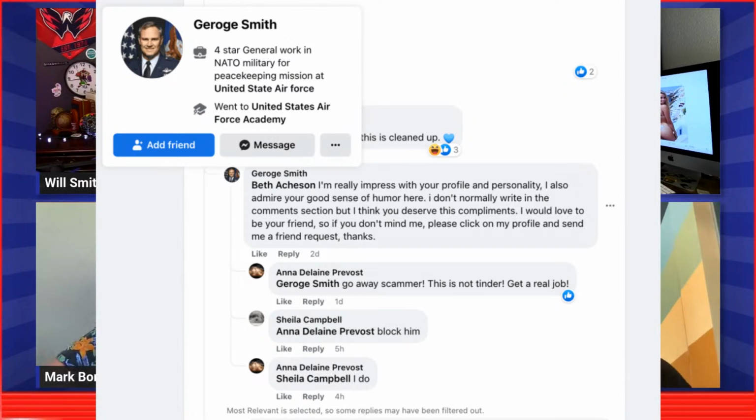Guys, the olds are not with it. Anna Delane Prevost says, but all they have to do is read the name. She says at Jiraj Smith, "Go away, scammer." And then Sheila Campbell says, at Anna Delane Provost, "Block him." And Anna Delane Provost says, "I do. I do. I do block Jiraj." Yeah. Moving right along, guys.